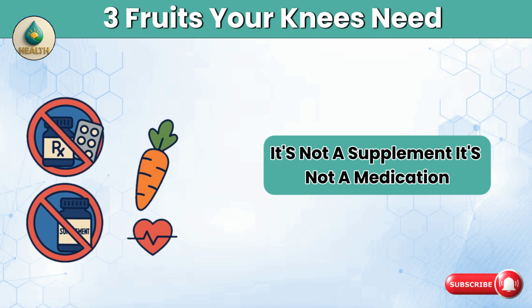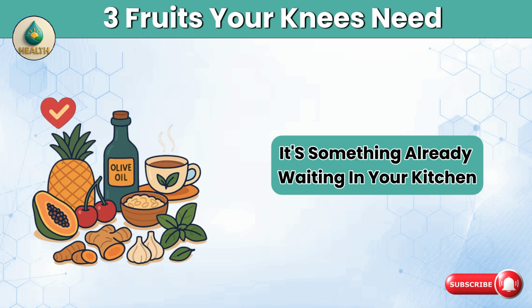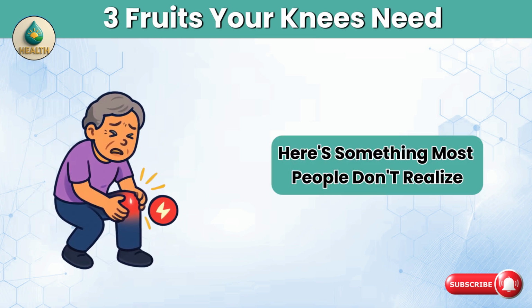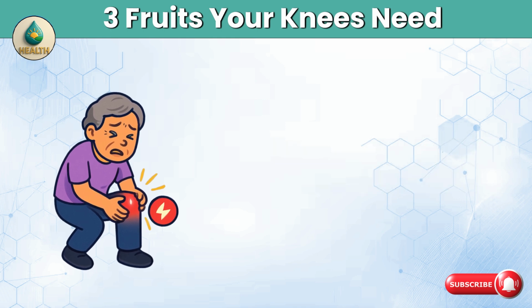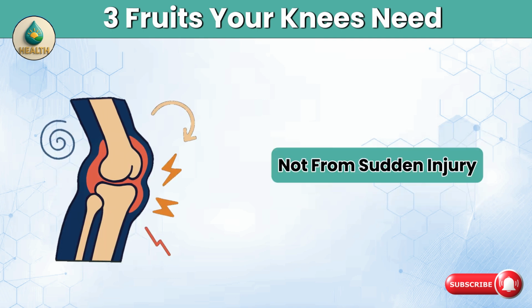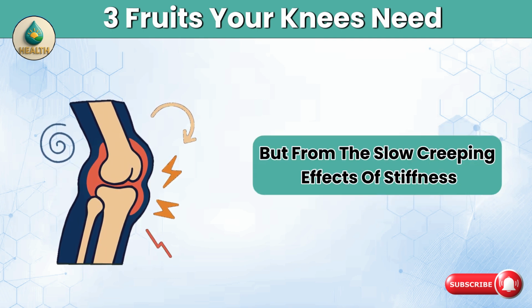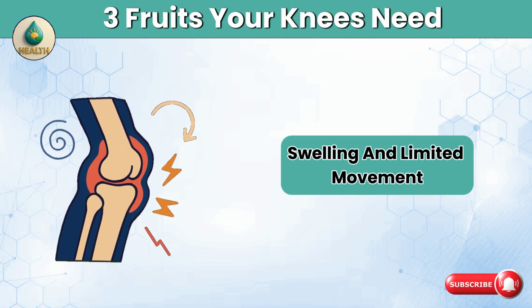It's not a supplement. It's not a medication. It's something already waiting in your kitchen. Here's something most people don't realize. Every year, countless adults over 60 lose their independence because of knee-related pain. Not from sudden injury, but from the slow creeping effects of stiffness, swelling, and limited movement.